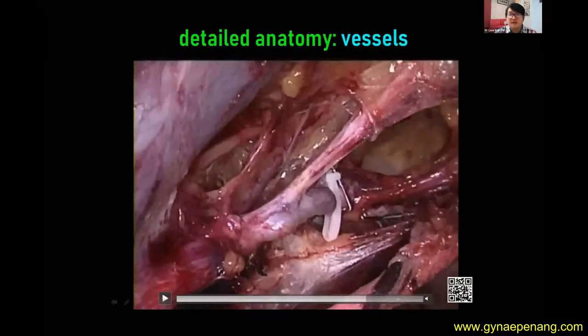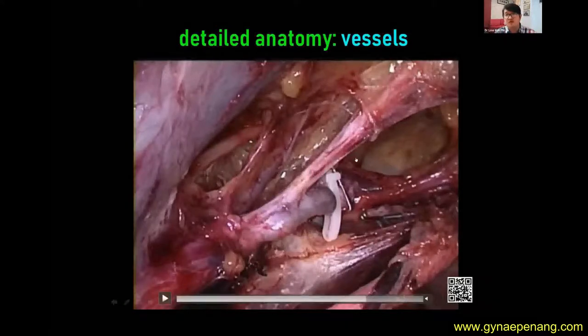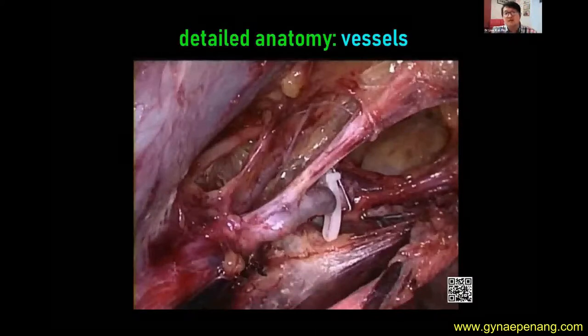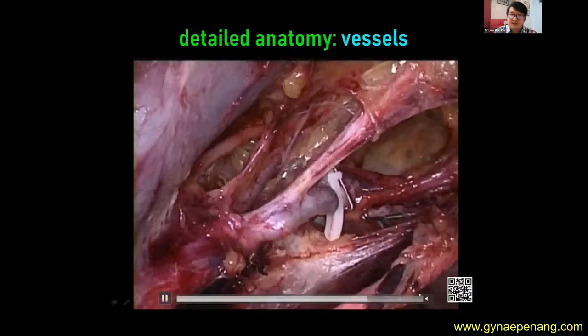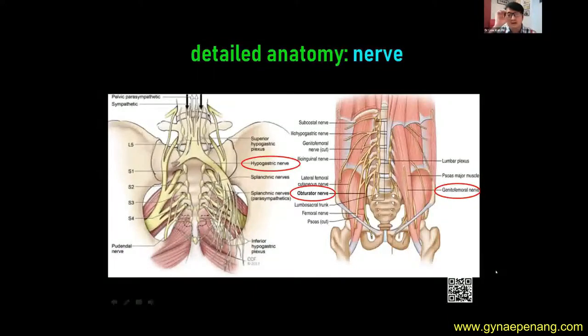Okay. So this is the laparoscopic view of the vessels. Usually we go here if we need to do a lot of nodal dissection for gynae onco. But as a basic, maybe you just have to roughly know about this, but not in detail yet. Okay. As you go along, you do more surgery, then you may need to know more detail about the area here. Okay. Alright. So then the last part is about nerves.